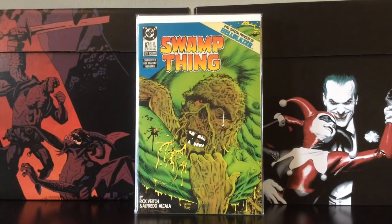Swamp Thing number 67, which includes a preview of Hellblazer, and I've always liked this cover, which, to me anyway, looked like Swamp Thing getting his butt kicked by the Incredible Hulk, which, spoiler alert, it's not, it's Solomon Grundy, but still, very cool cover. You don't have to twist my arm to get me to pick up a Bronze Age issue of Swamp Thing.